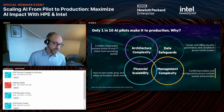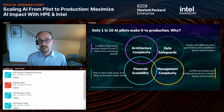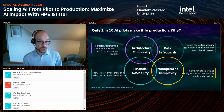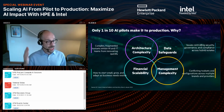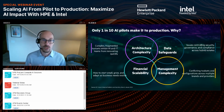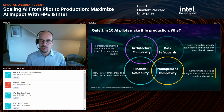The other area where we're seeing some concerns with the public cloud is controlling the costs. We're working with a large retailer that is on the cutting edge and has been deploying AI chatbots, recommendation engines, all kinds of things. They have a whole AI best practice environment that they developed.